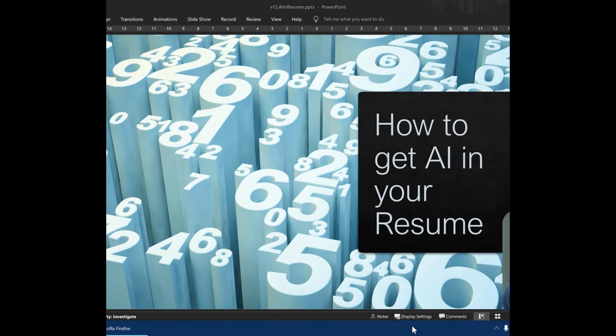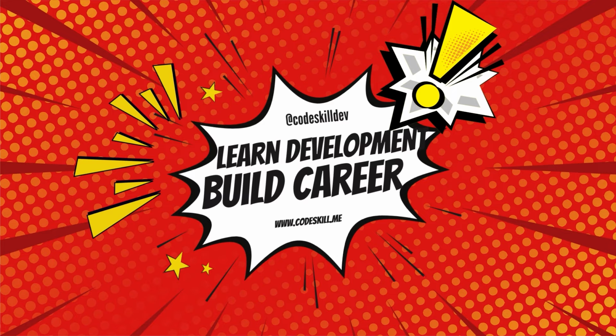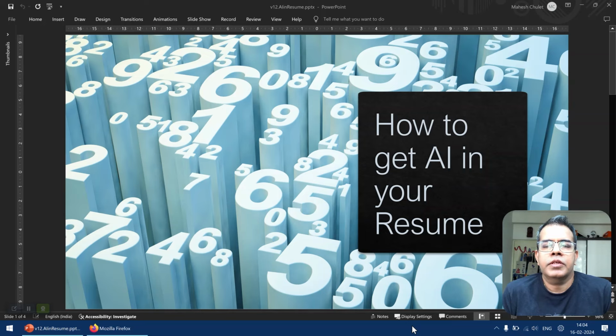Hello everyone. AI has taken over the world. It's in your fridge, it's in your car, it's in your TV. And for us, it has taken over the world of software development also, which makes it very interesting. Now, to get a leap in your career, AI is very critical.